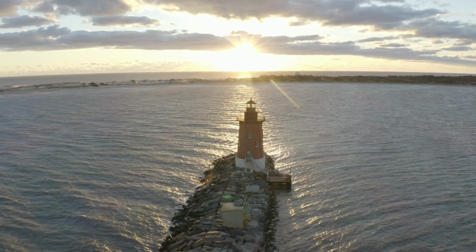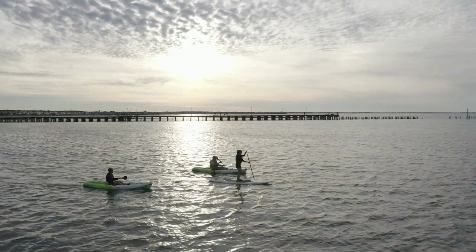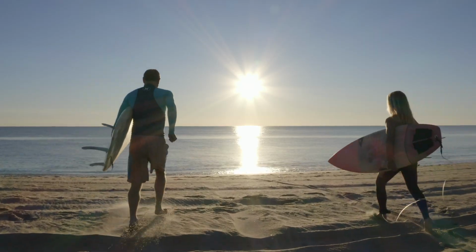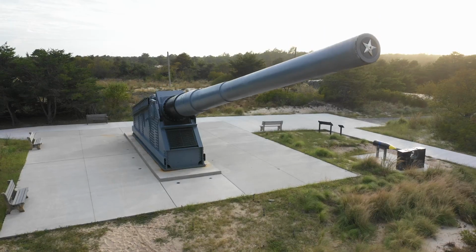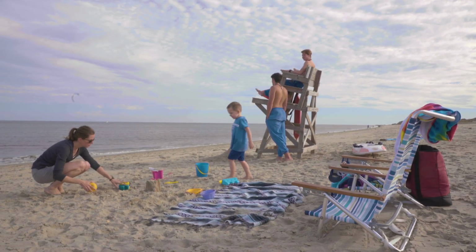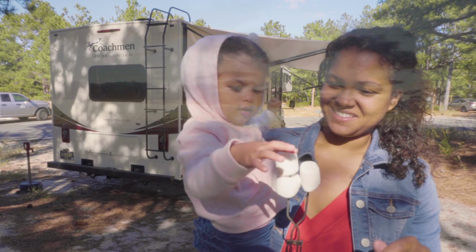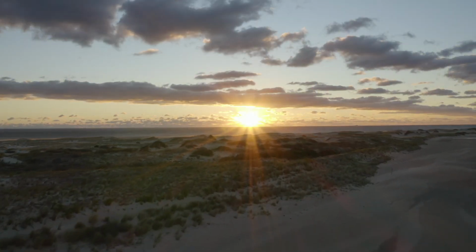Situated at the mouth of the Delaware Bay sits Delaware's greatest treasure. Miles of dynamic coastline are home to abundant natural resources and a rich cultural history. Millions of visitors journey here in search of adventure, tranquility, and tradition. Welcome to Cape Henlopen State Park.